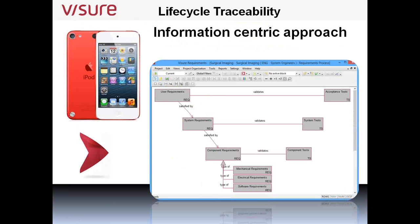Inside Visual Requirements, we are able to graphically represent those tags. And as we can see in this diagram, we have in the top left corner a box called user requirements representing one of the tags. Right below that, we have system requirements, which is another tag, and a link between them, satisfied by, indicating that user requirements need to be traced to system requirements.